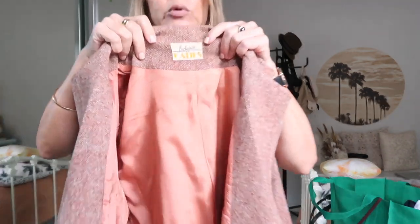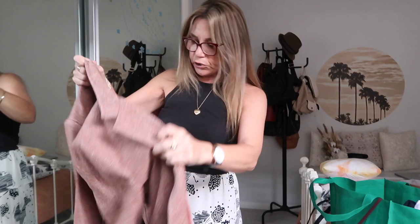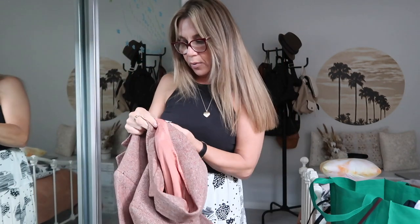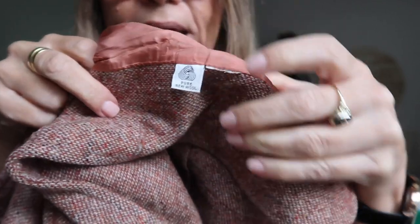Do you see that label? Look how old that label is. I'm gonna need my glasses. Alrighty, so it's exclusive to Katie's. Look at that lining. My friends. Okay, where's the fabric composition? Here we go. Oh wow, you guys, it's 100% pure wool. You're also getting a nice close-up of this gorgeous tweed and that lining.